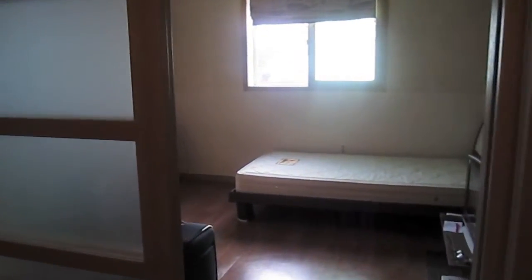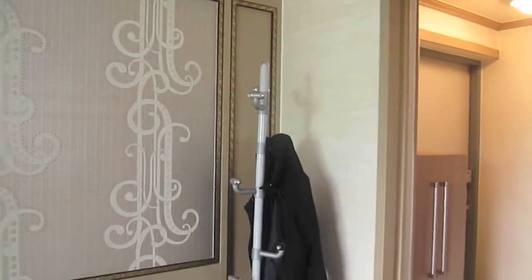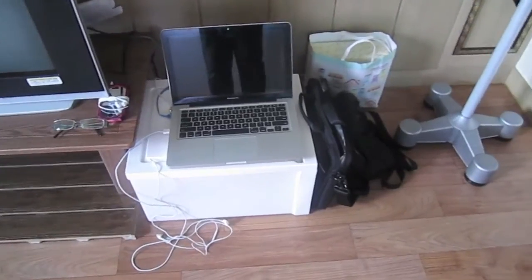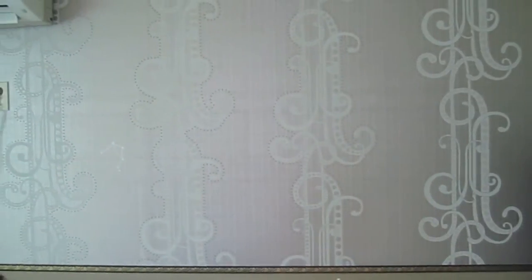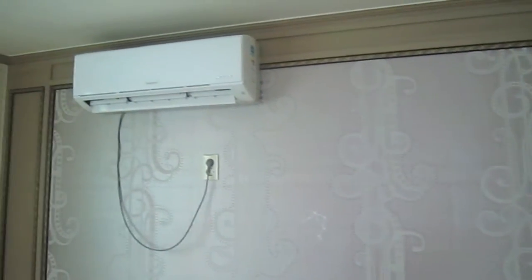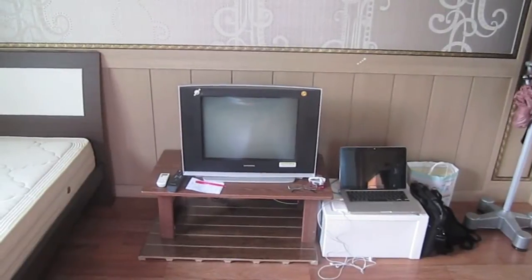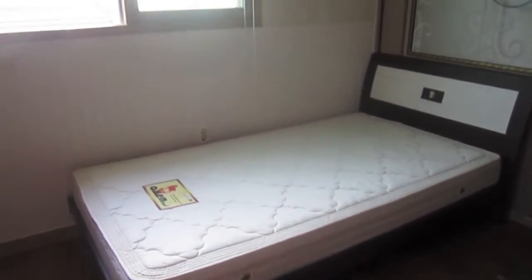Don't know what it's called, but I go in to my living room slash bedroom slash dining room slash living space. I'll start from this corner where I have the coat rack, and I just have my umbrella. Then there's my workstation until I get a desk, if I get a desk. My laptop, and that's it. I'll give you guys a nice backdrop view. This is the little painting, I guess, that's on the wall. Air conditioner, and then TV, and TV stand. Right next to it is my bed. Simple twin size bed, which is just enough for me.